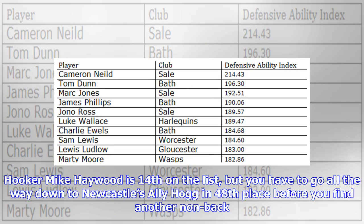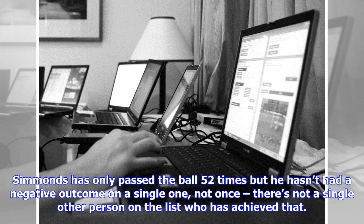Hooker Mike Haywood is 14th on the list, but you have to go all the way down to Newcastle's Eli Hogg in 48th place before you find another non-back. Simmonds has only passed the ball 52 times, but he hasn't had a negative outcome on a single one, not once. There's not a single other person on the list who has achieved that.